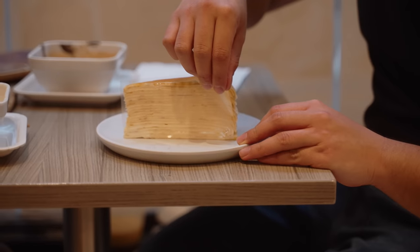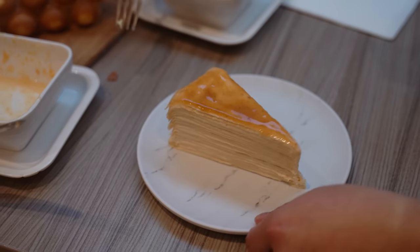Mango season's coming back, hey? Yeah, bro. I love mango pancake. Is this particularly like a Hong Kong thing? So this is a crepe cake. I like the way you jiggle, like jiggle.